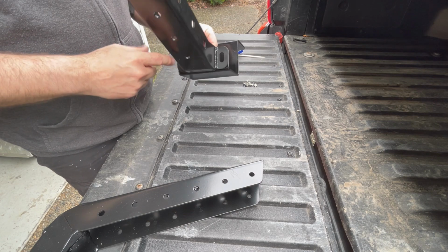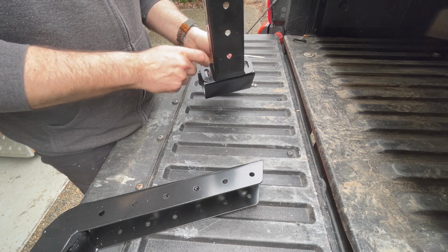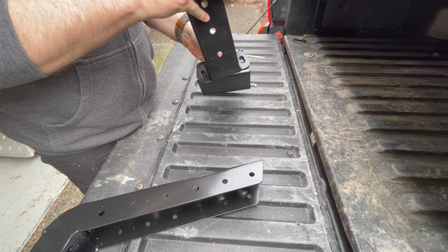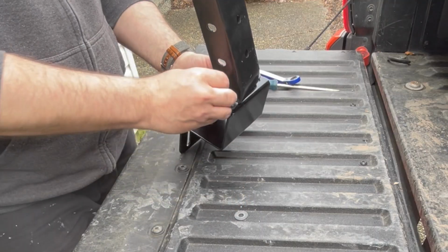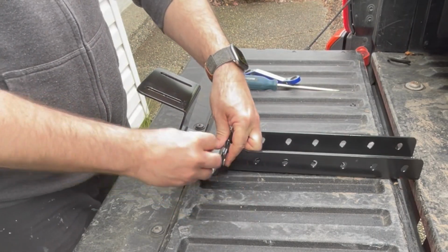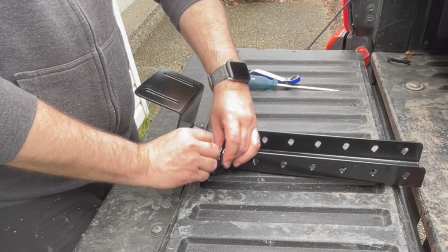So I have a small problem with these brackets because the hole lines up on this side, but not on this side. So what we're going to have to do is, when we put them on, put them on with a bit of a twist to get the bolts in, and then when we mount them, tighten everything down. Like that. That's option 1 anyway. Option 2 is we have to make the hole a bit bigger.